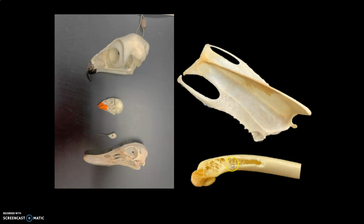If we look at some of these features of birds, here we can see a cutaway section of a large bird humerus where you can see the hollow nature. This hollow bone is very lightweight, but these little struts here provide for a very, very strong and sturdy bone.